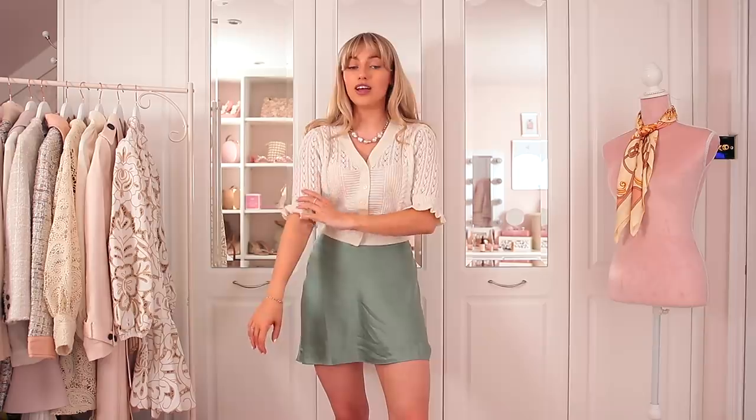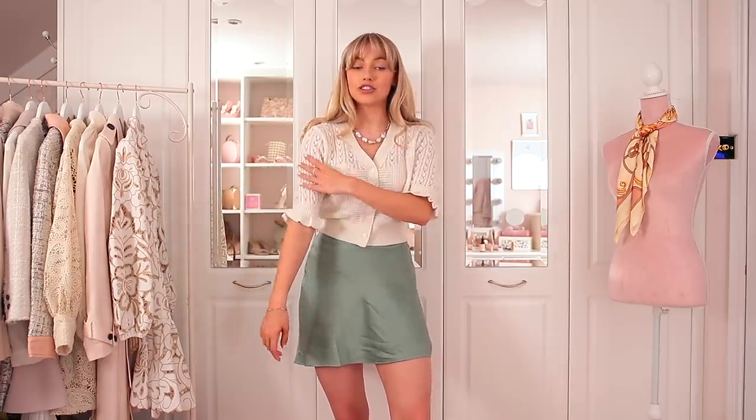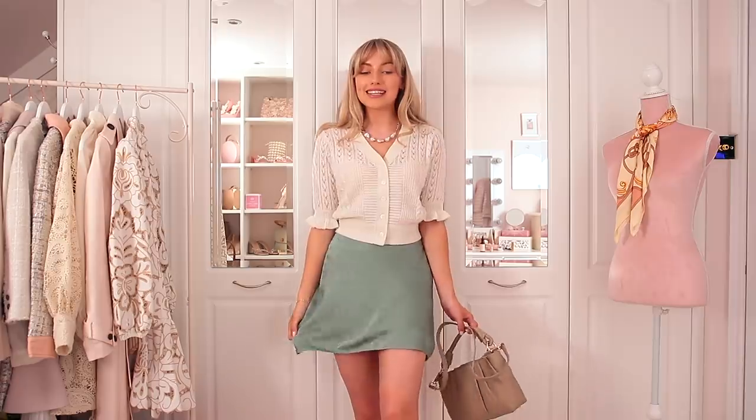I love that little frill on the sleeve. I just think that's so adorable, and I love the little stitch as well on it. It's a really lovely off-white color, and I just think it goes really nicely with the skirt because the satin is quite glam, it's quite statement, but then you really bring it down and tone it down with the casual cardigan. So I think they look really cute together.